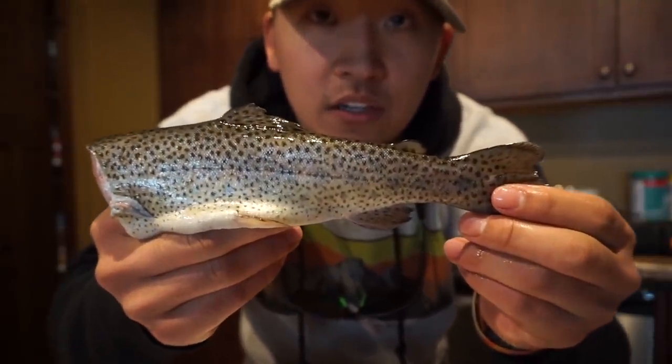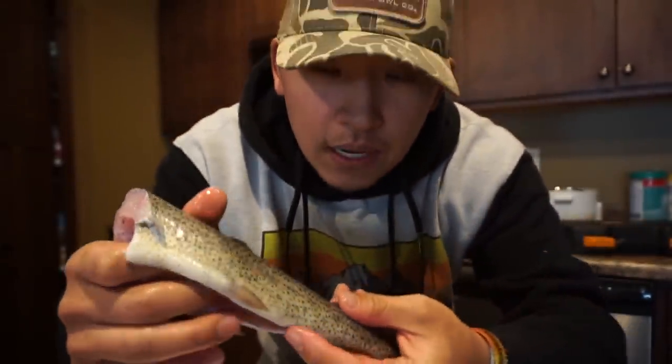I'll show you guys the after product. Here is the after product. Look at this beautiful trout. Beautiful colors on it, but that does not matter. It does not mean it's gonna taste good.